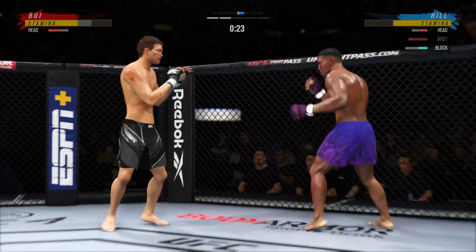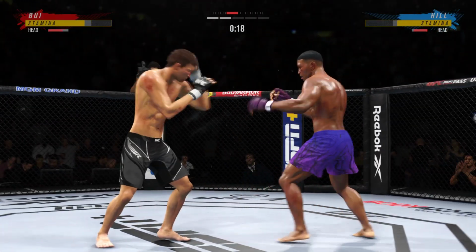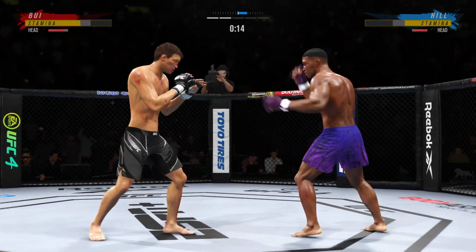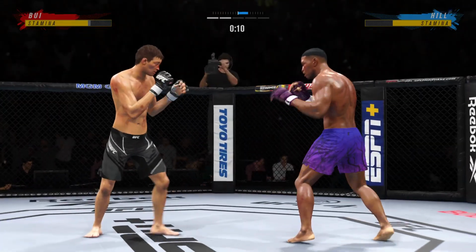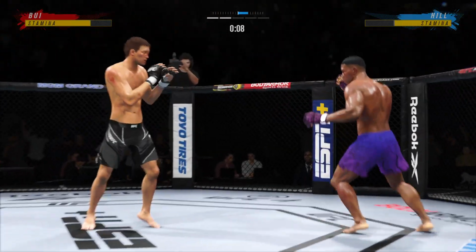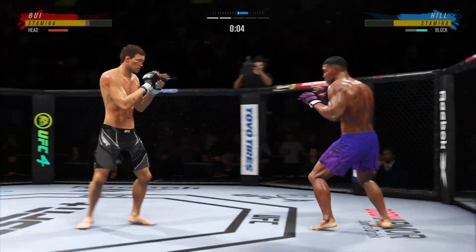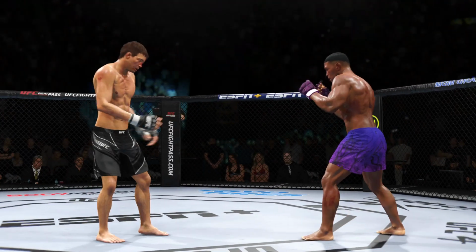Oh, an educated jab there. I could watch this dude jab all day. I mean, he's so light on his feet, and when he pops that jab, it comes right back to his face. Hook to the head there by Hill. Nice kick. 10 seconds to go. Punch coming, it's blocked. Right, no more strikes.